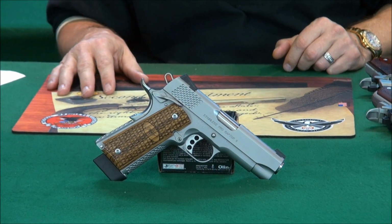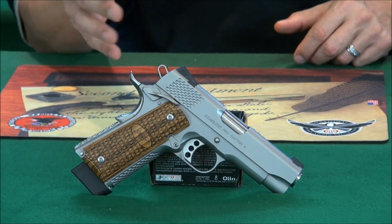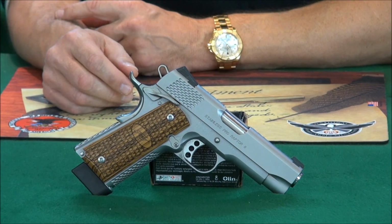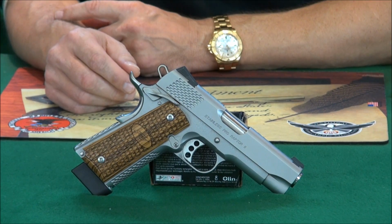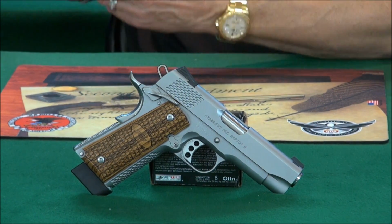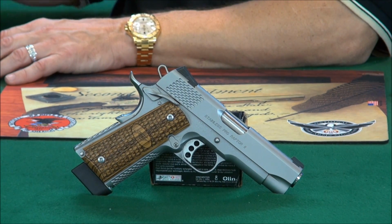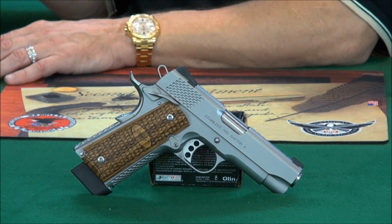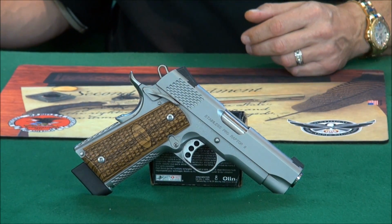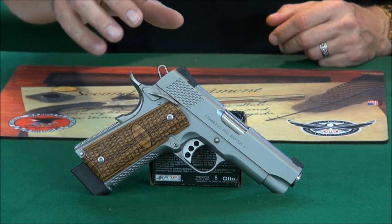You're going to get what you pay for, and after your break-in period, you can be confident that you're not going to have jamming issues with these guns. I promise. I've got thousands of rounds through these babies. This barrel length is 4 inches. Trigger, of course, is aluminum match grade. Frame on this is stainless steel. That's why it's got the extra 10 ounces to it. And there you go. That's that one. $1,359. The stainless Pro Raptor 2.